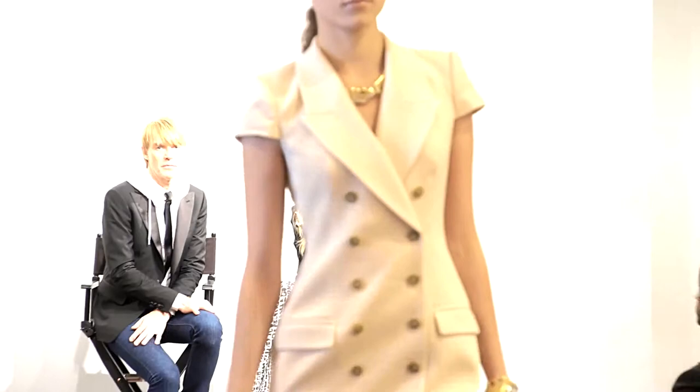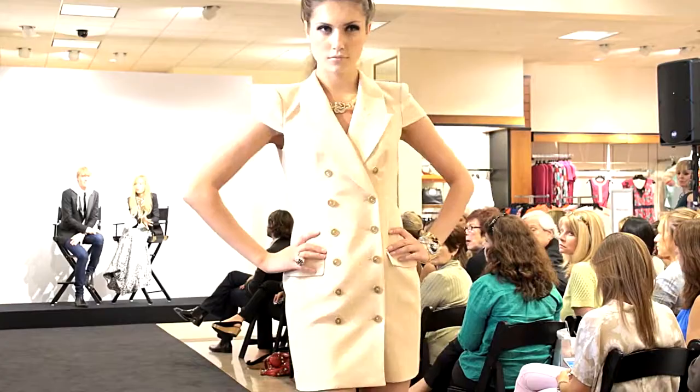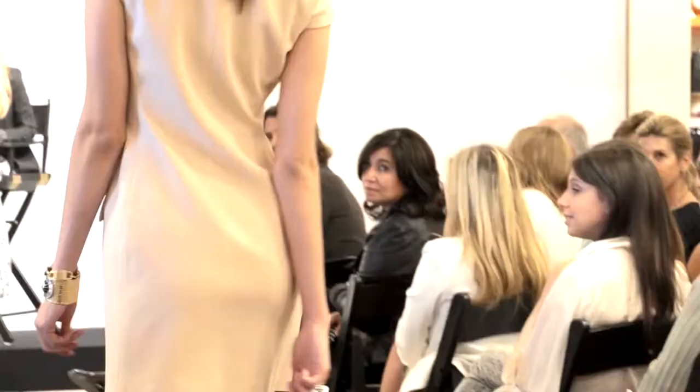This is one of my absolute, absolute, absolute favorites. And the great thing about this, as with many things that I do, is that it can be worn as a dress or as a top. And it absolutely can be worn with a shirt underneath and worn all year. So this is a great little cap sleeve tuxedo dress.